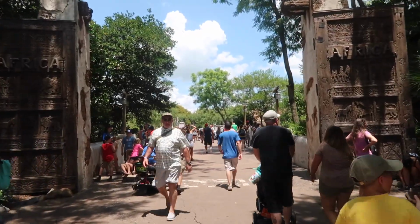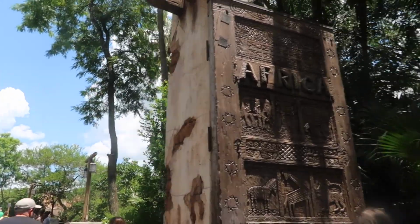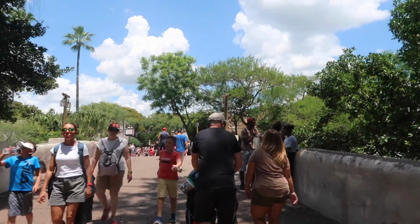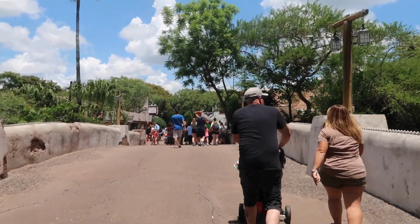Okay, pay close attention because I don't think this is an area many people think to take photos at, but we're entering Africa. We are on the bridge. Maybe I'm wrong, maybe people know about this. I just found out about this, like the view here, about a week ago because I've never really looked. And you have to go pretty far down on the bridge.